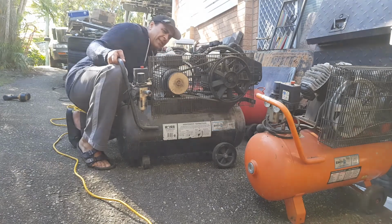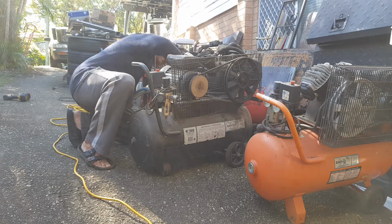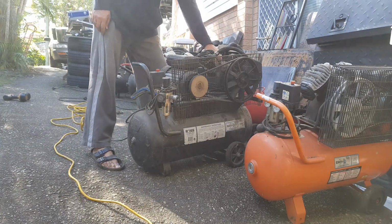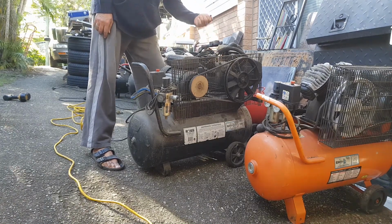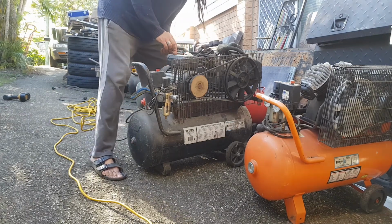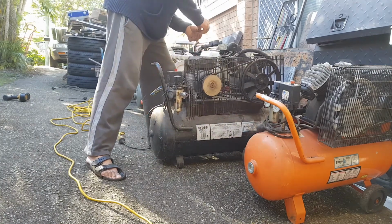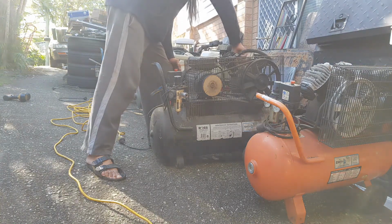There's an oil kind of gauge here, but you can't see anything in there. So I'm not going to run this because I'm not certain that there's oil in there. Let me just open up the oil cap. I can see some shiny stuff in there. Listen, let's just risk it. It came from the dump, so who cares?